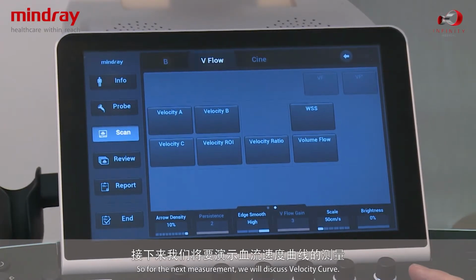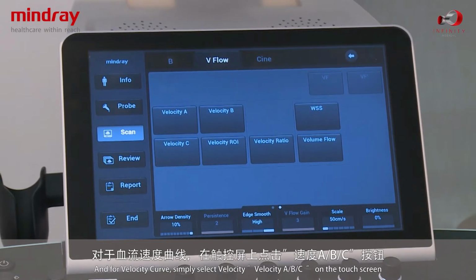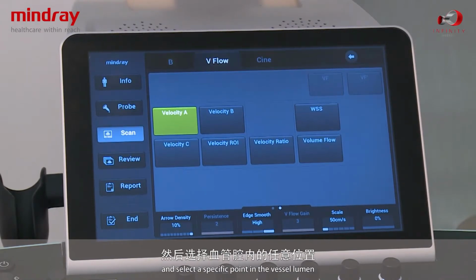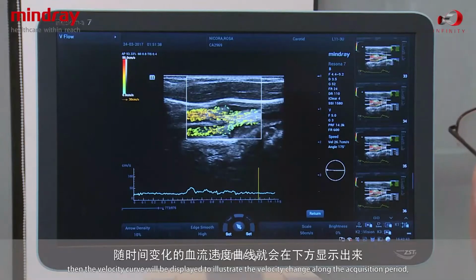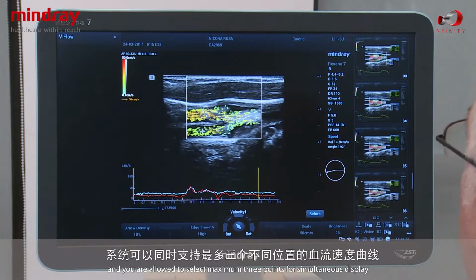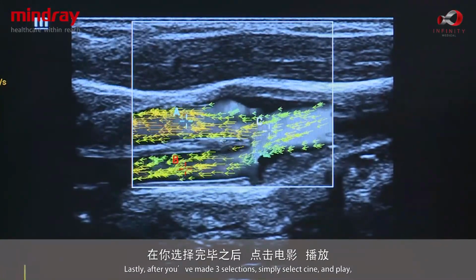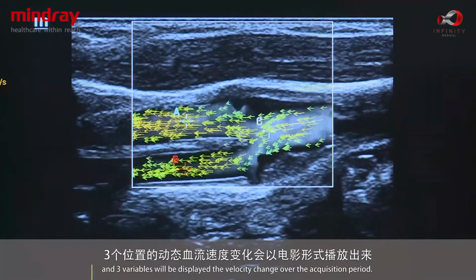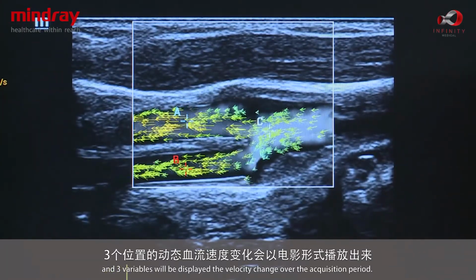So for the next measurement, we will discuss velocity curve. And for velocity curves, simply press velocity A, B, or C on the touch screen, and then select a specific point within the vessel lumen. Then the velocity curve will be displayed to illustrate the velocity change over the acquisition period. And you are allowed up to 3 points for simultaneous display. Lastly, after you've made your 3 selections, simply select Cine and Play, and the 3 variables will be displayed, the velocity change over the acquisition period.